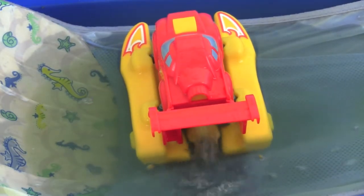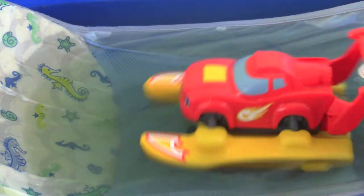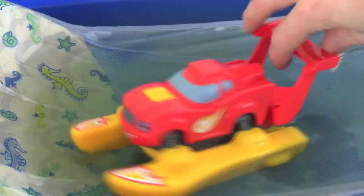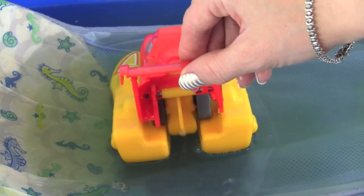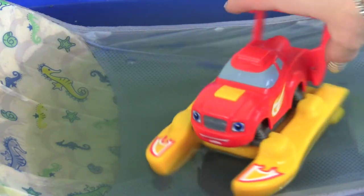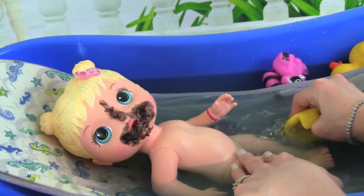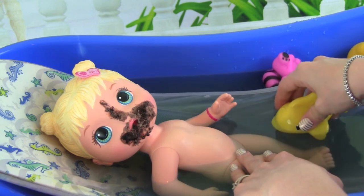It's so cool. Look at all the water. And he can move around. Awesome. Whoa. Blaze is from Blaze and the Monster Machines, and he is so cool. These bath squirters are so much fun. You just squeeze it underneath the water and let it fill up.